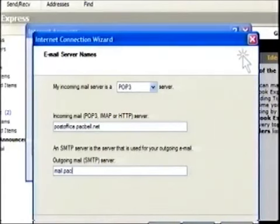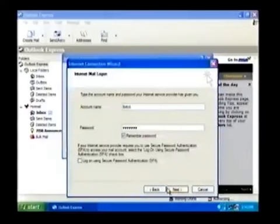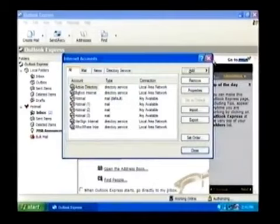Now, type in your information. You'll need your name, your email address, the names of your incoming and outgoing mail servers, and your account name and password. Now, if you've lost your info or just plain forgot, call your ISP. They can help you get that information. Follow all the steps. Now, when the wizard completes, click the Finish button and close the window.